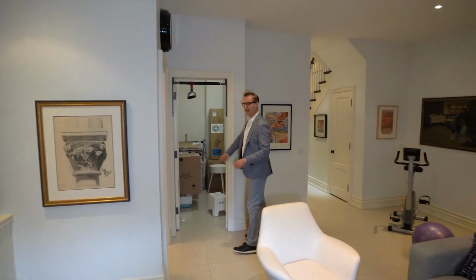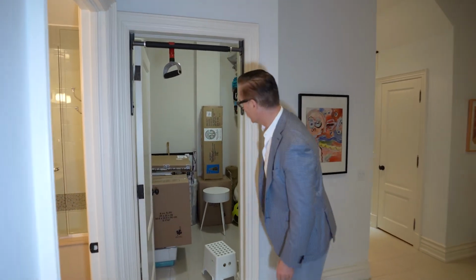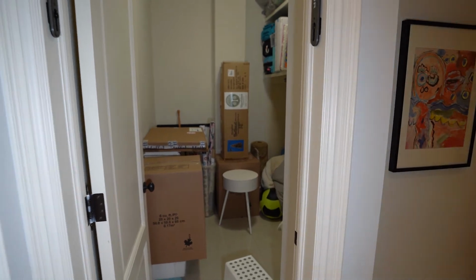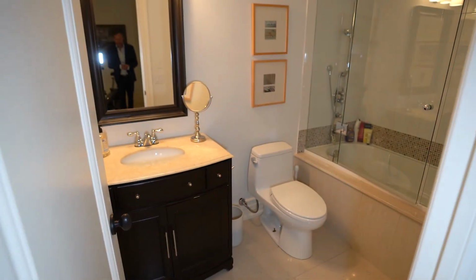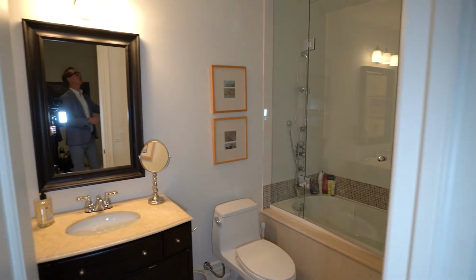One is a really nice storage room. So it is fully finished and the tile goes right through and there are built-ins as well. So there's a walk-in closet and built-ins. The previous owners had actually used it as an office. Oh, really? So it's quite a versatile room. It's much larger than it appears. I want you to do some pull-ups here.